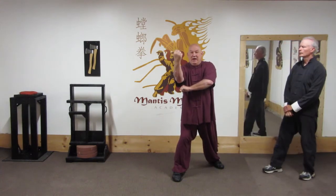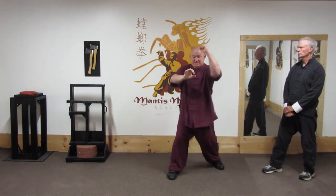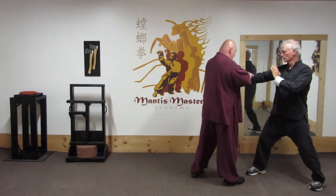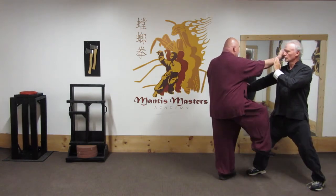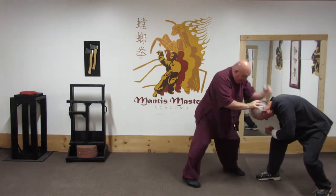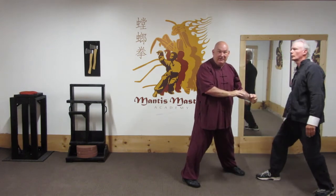Sometimes Beng Chui is that Mount Tai falling on the head, and sometimes it's the Pi Chui, the hammer fist. So I block, knee, strike. Then I grab, pull, and strike onto the back of the neck, the cervical spine.